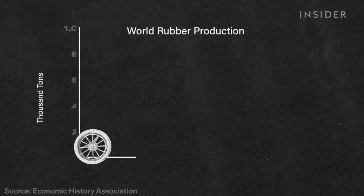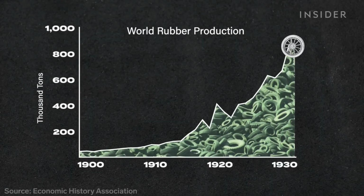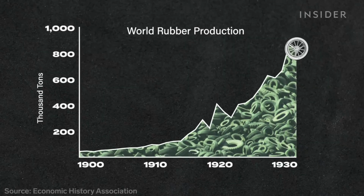As more Americans started driving, rubber production exploded in the early 20th century. And most of it came from plantations in Southeast Asia. And then World War II happened.